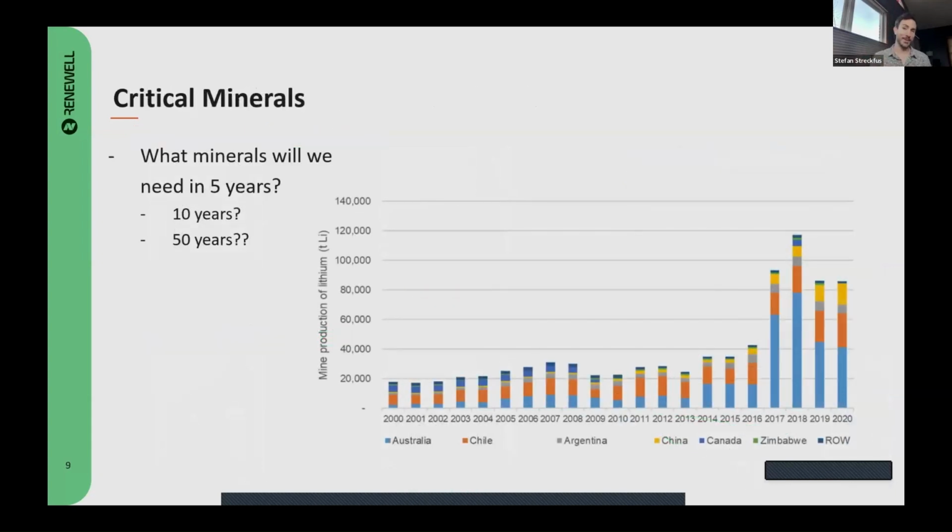All right, so this is digging a little bit into critical minerals. Apologies if this isn't interesting to you guys. I think it's super cool. And one of the reasons why is because it's so unpredictable. So these questions, what minerals will we need in 5 years, in 10 years, in 50 years? I would love if anybody could give me a good answer to any of these. I think that we could all go out and make billions of dollars if we can put a good answer on any of these three questions.